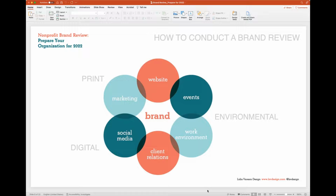And then there's what I like to call the more environmental. So then you want to look at how you are connecting with clients, with the audience that you serve. How do you relate to them? What is your work environment like? What does the actual office or program facility look like? These are all really important places where your brand should be present, and it should have a big presence, actually, because that's where people are interacting with you. But a lot of times people don't really think about some of those environments. And then lastly, events. That's something we also want to look at. How is your brand presented in that capacity?